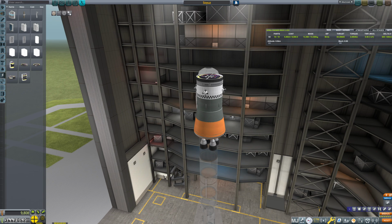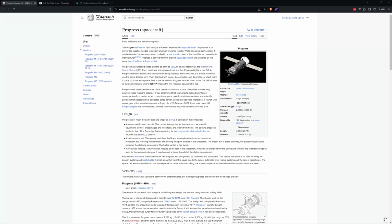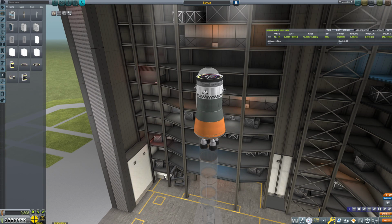Let's find out. So the Progress module here, a Progress spacecraft hopping over here. This is an expendable cargo spacecraft. It does not carry a crew. Yep, it is classified as crewed because it can be boarded while docked, but that is reasonably fine. This component here is being replaced for the Progress, and that is fine. So this is expendable and is not recovered. Okay, gotcha. That's absolutely fine, and we can work with that.